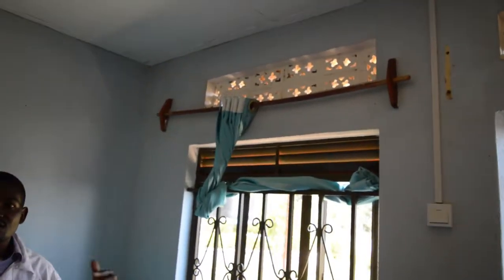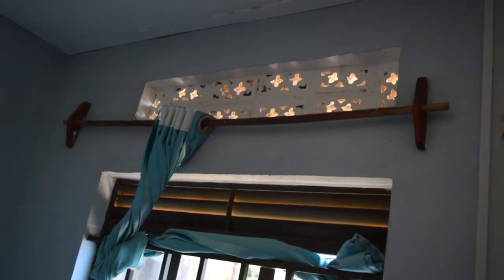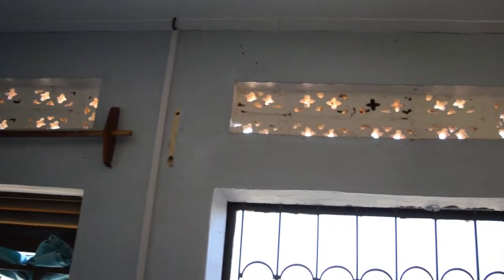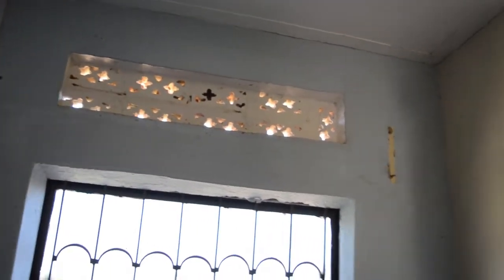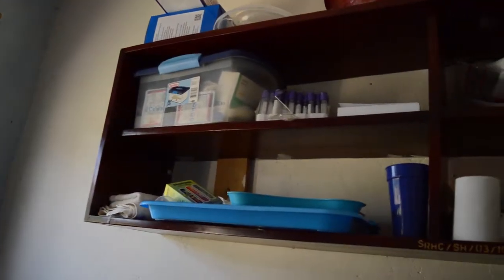The ventilation has to take 30% of the total coverage of the room. So we need to modify everything about here. We need to modify the building, the whole building. It was meant to be a residential building, but now we are using it as a health facility. So we need to modify it.